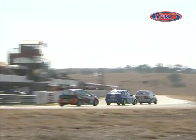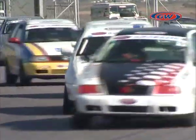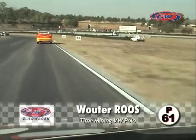He definitely wants to be involved. Unfortunately, just not able to stick with the pace that they're running at the front end. Somebody's getting a flag, though, back to the front end of Class P. Look at this. Clayton LaRue looking for a way past. Wouter Roos goes very defensive, hangs on for dear life. But Clayton LaRue is looking very dominant.